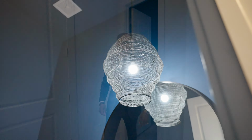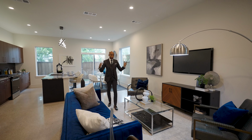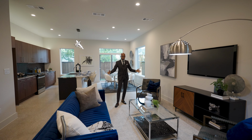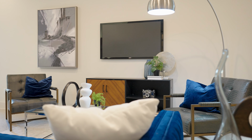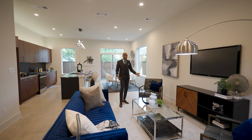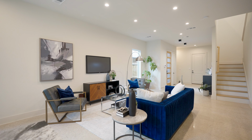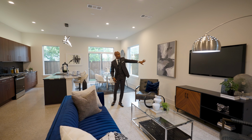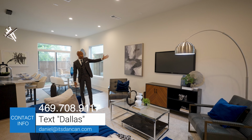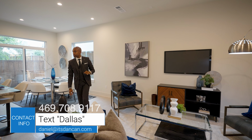And here is our living space. Love that this is staged because you can get a really good feel of what you can put in here. You could put a full couch here, and if you wanted to put a love seat on either side, you can do so. You could probably get 6 to 8 people in here very comfortably. You could even put a 75-inch television on the wall, and it would not overpower the space.